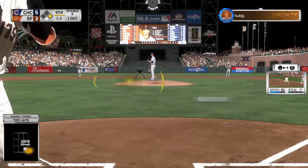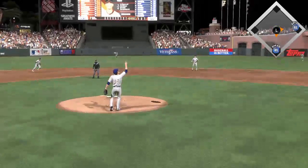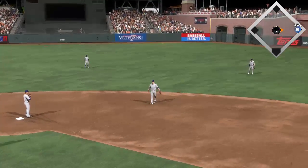I really like that pitch right there. The batter will tell you everything. You get a late swing right there on a fastball low and away. That means that's a great located pitch. Under it is Zobrist, 2 away now.